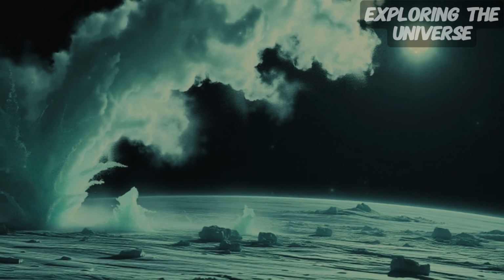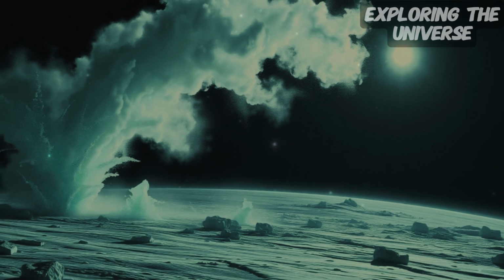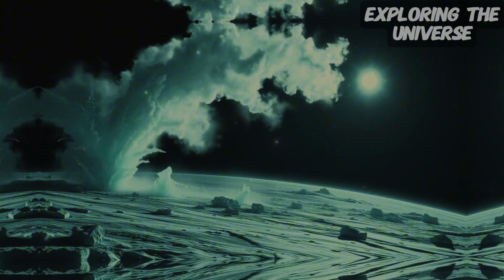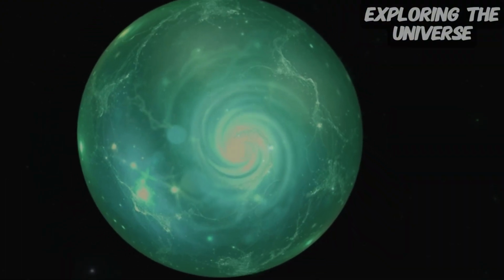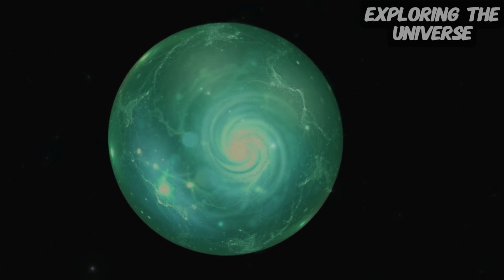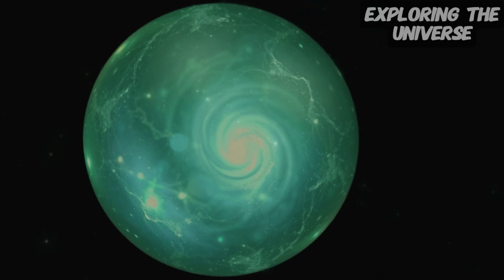This apparent paradox has led to fascinating discoveries about how small celestial bodies can maintain internal heat and activity, revolutionizing our understanding of planetary science. The story of Enceladus reminds us that in space exploration, size isn't everything. This relatively tiny moon, barely the width of some countries on Earth, has managed to become one of the most intriguing objects in our solar system, proving that sometimes the most remarkable discoveries come in the smallest packages.